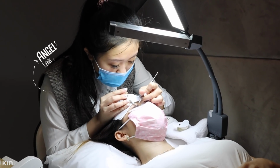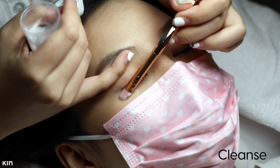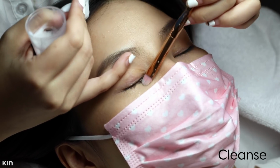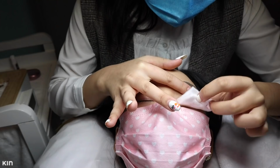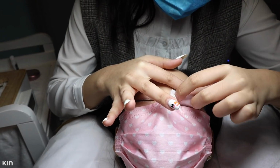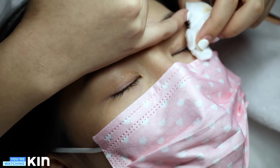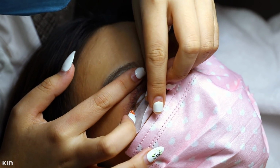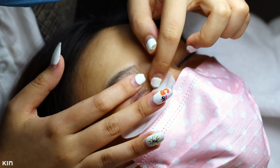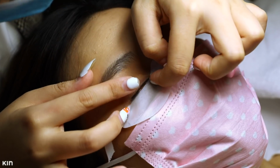So Angeline was my lash therapist. She started off with a cleanse to remove any makeup around my eye area. This ensures that there's no product or oils on that area that could interfere with the lash extension process. After that, she placed down some eye pads underneath my eyes over my lower lashes and held it into place with some tape.